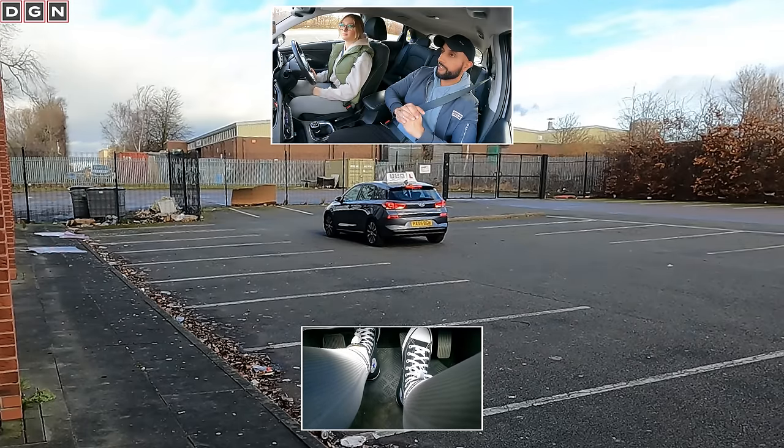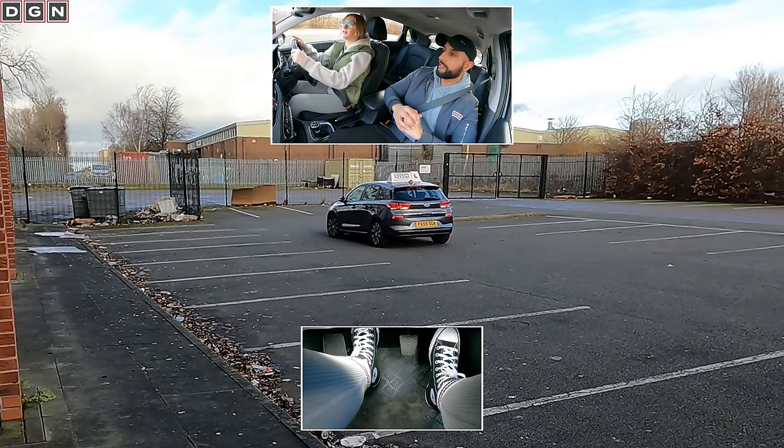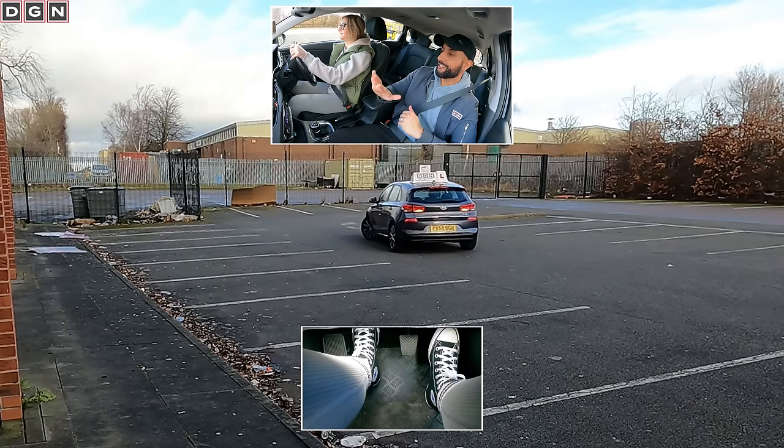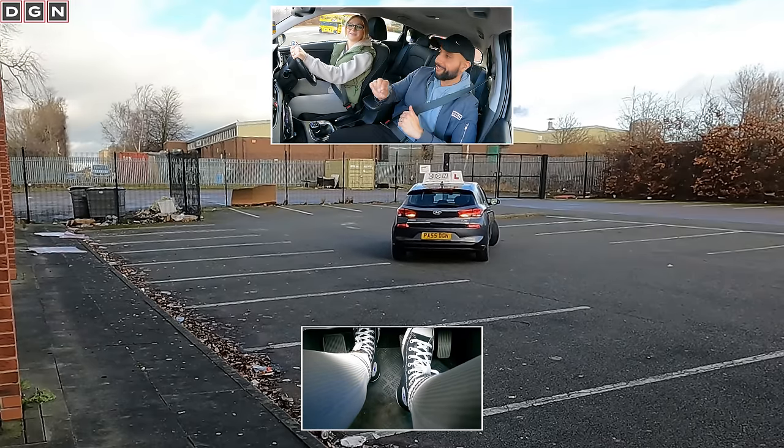No. Remember what you did last time? This is what you did last time. You started steering straight away. Go backwards and then... Yeah. That's it. Not too fast though. Slow it down. Slow it down. Stop. That's too fast. So this time you moved the car really fast, the other time you didn't, yeah.